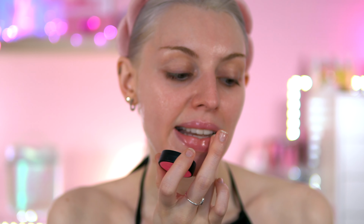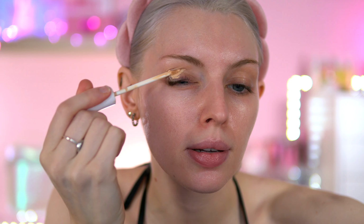So this is new in my lip care. This is the Snow Fairy Lip Mask. I adore this, it smells amazing. And I've just been really enjoying putting it on. It's got this really nice, cute pink tint to it. It does make your lips feel so luscious. Tastes good as well.